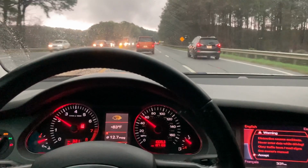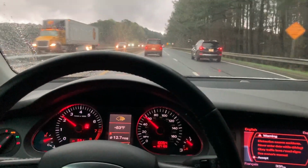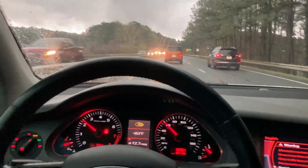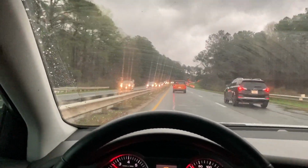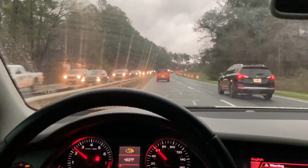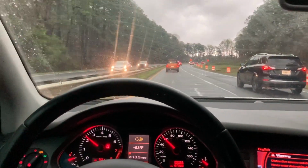It's not to the point to where, you know, I want to get rid of the car or anything. This thing is such a joy to drive. I just love driving this car, man. So smooth. That's Allatoona Lake. It's just so smooth and quiet, and, you know, it's just a great car.